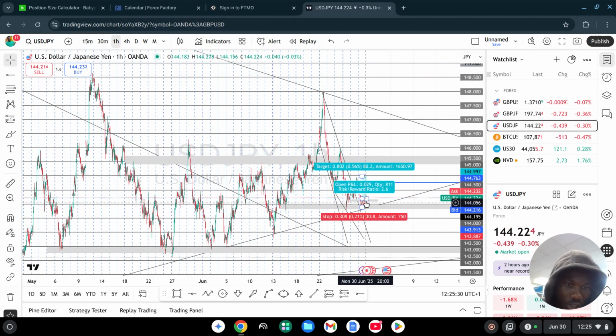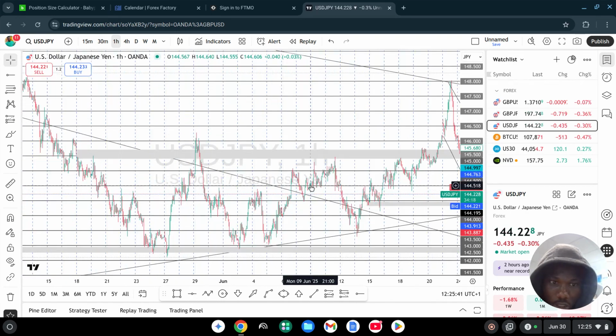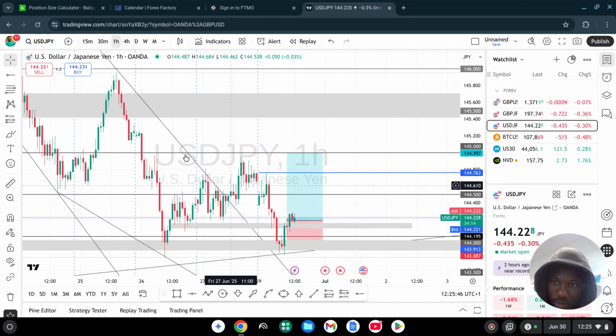I know that the market is still gonna go up. I don't control the market, but with my analysis, I know there is a possibility the market might go up. So take a look at this trade now. You can see this is on the 1 hour time frame.